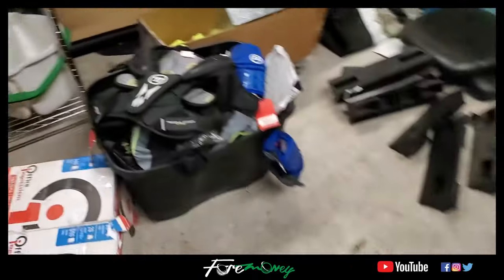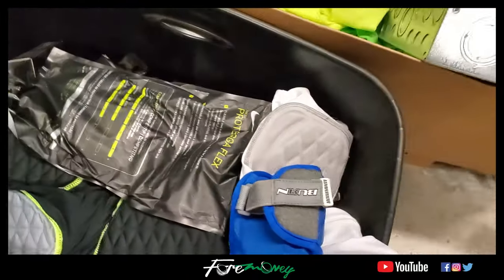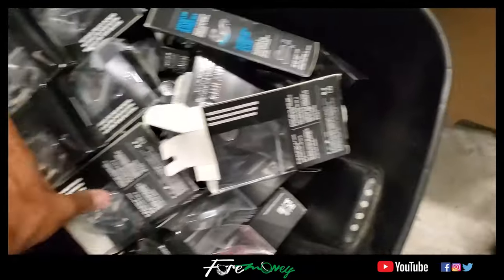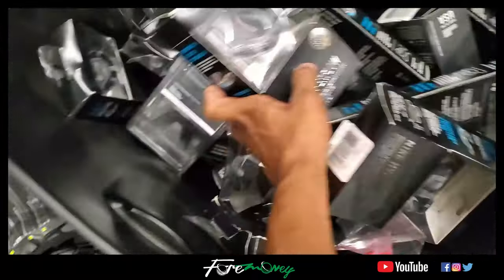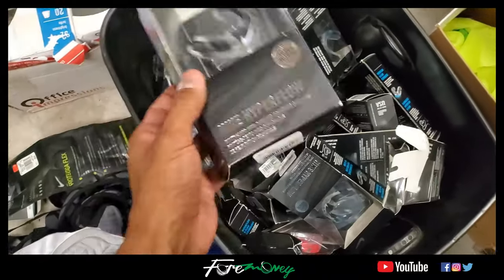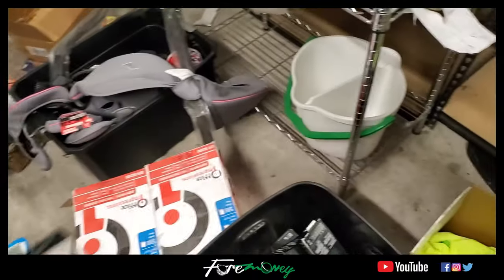Then I found this other box down here too. I moved all these football protective pads out of the way. And lo and behold, more of these mouth guards. Tons of these mouth guards. These were not that old, but it seems like they arrived and they put them in this room right away, which was kind of surprising.